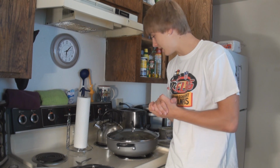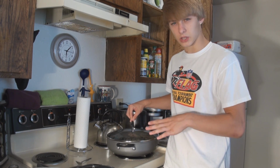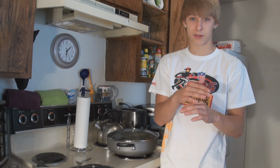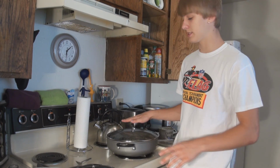So after about 10 minutes of the oven on low or the stove on low, you can turn it completely off and leave it for another 10 minutes. Do not take the lid off. So leave it for 10 minutes on off. After 10 minutes has passed, so this takes about 25 minutes. 5 minutes in prep, 20 minutes in cooking.